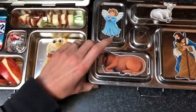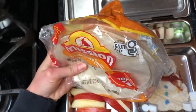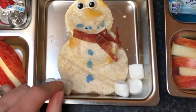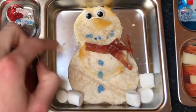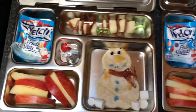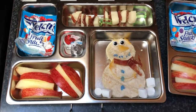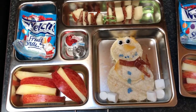Today we have some snowmen. So this is a quesadilla. I just used the Mission gluten-free tortillas, the shredded cheese from Costco, and his nose is just the inside of the cheese there. Some food picks, we got some marshmallows for snowballs on the bottom, and then I just use natural food coloring with a food pick to make the little smile.